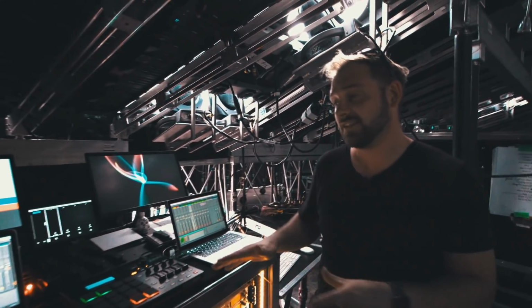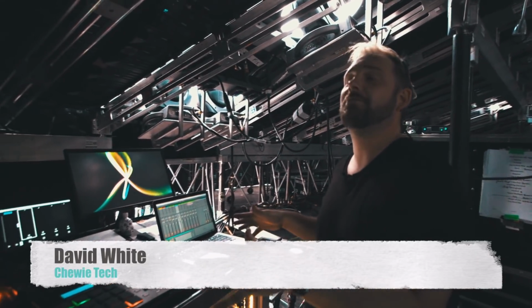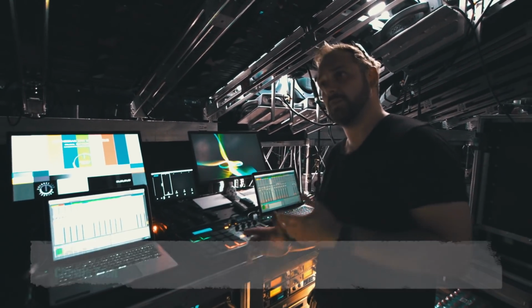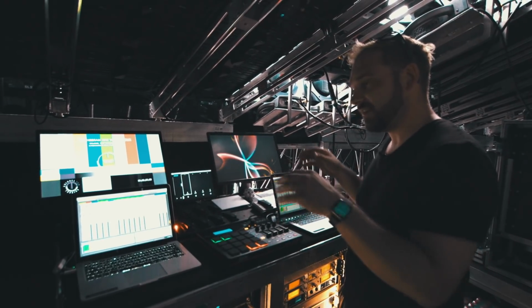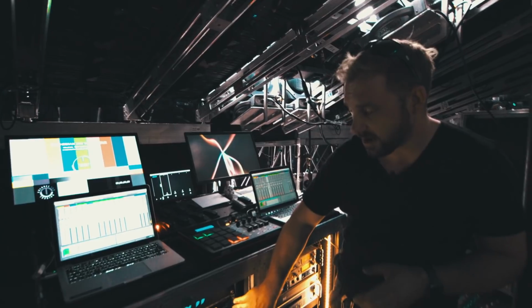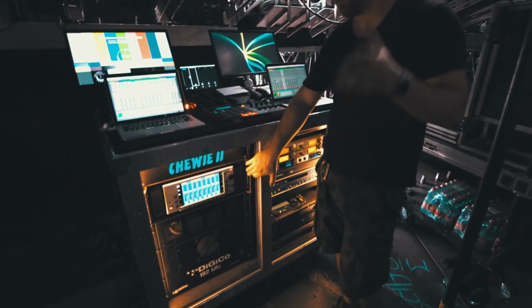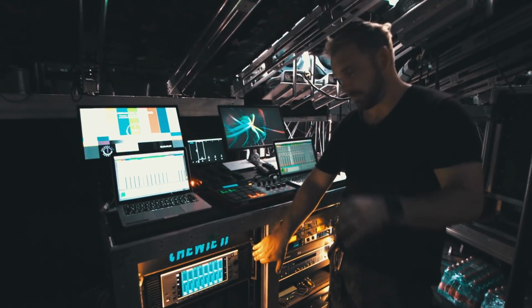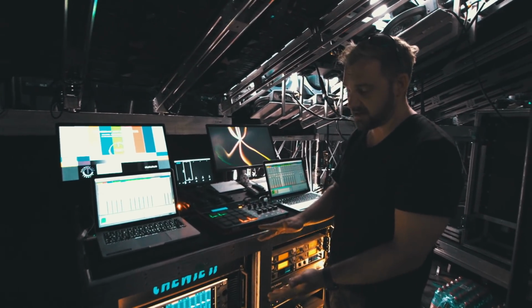So this is Ed's looper system, which is a parallel redundant system, which is fully custom written in a VST plugin called Chewie. So everything is a completely digital system. It's fully synced, so we have our 9000 RF system here, which takes all of the inputs from all his guitars, vocal mics, loop mics, spare mics, all in one unit there, which is 8 channels.